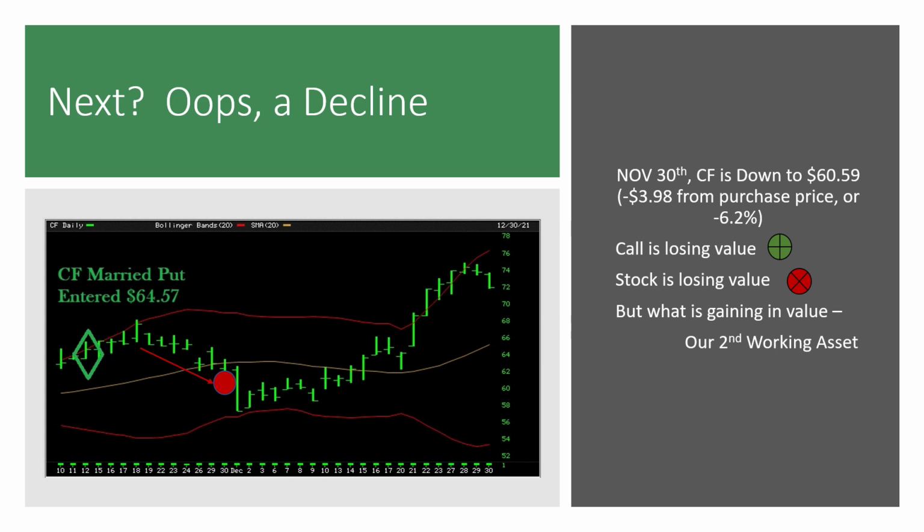And what starts to happen next? Now we start to get into that decline. On November 30th, 12 days after we would have used maybe income method number 1, CF is down to $60.59 per share. This is down almost $4 from our purchase price, or 6.2%. Our call that we sold is losing value and getting close to expiration. That's a positive to us.